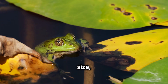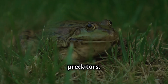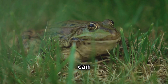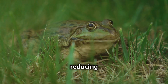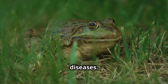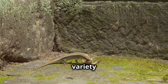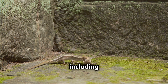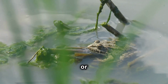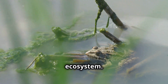Despite their small size, frogs play a vital role in their ecosystems. As predators, they help to control populations of insects, which can be beneficial to humans by reducing pests that damage crops or spread diseases. As prey, frogs are an important food source for a variety of animals, including snakes, birds, and fish. Their presence or absence can be an indicator of the overall health of an ecosystem.